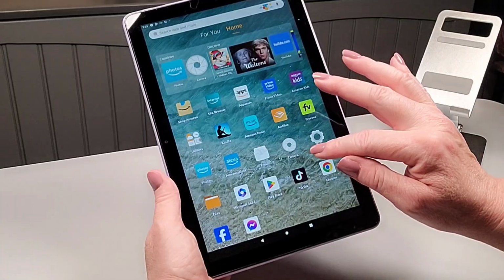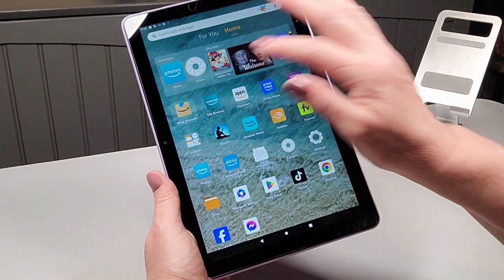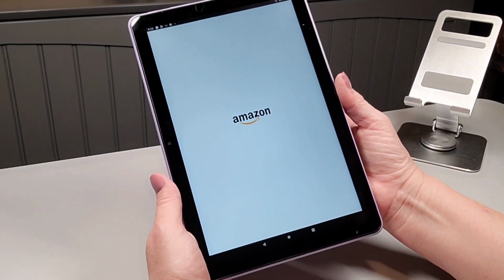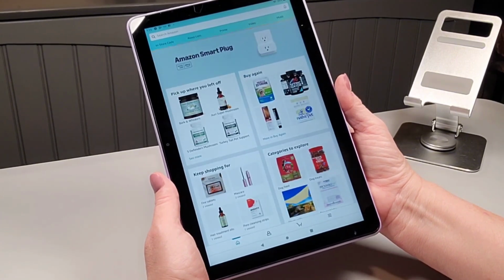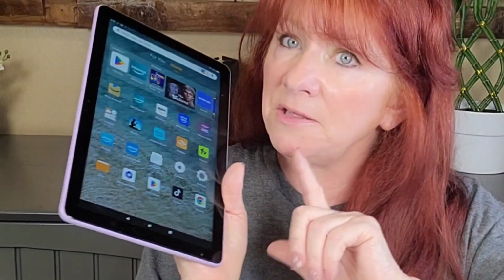Hey, I'm Diana, and I want to share some important things to know about this tablet that I didn't know when I initially ordered it. It's pre-programmed specific to Amazon, which is great in some applications because maybe you just want your mom or your dad, your elderly parents, to be able to go shop on Amazon and use this, and they don't have a lot of different options. Not to say that there are not a lot of options on here, there definitely are.